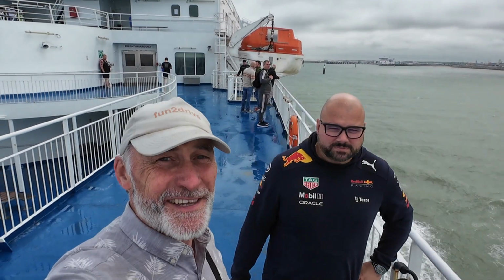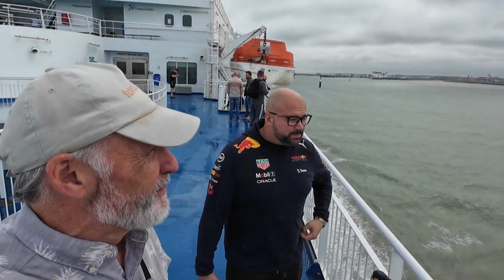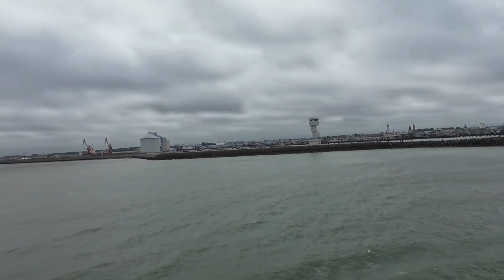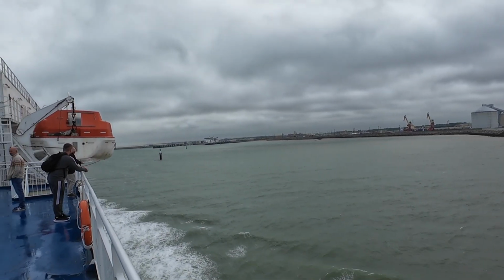Here we are now pulling into Calais. Hope you can hear me over the wind, but it's been a bit of a windy crossing. But here we go, look. It looks a bit miserable over here, but it was quite miserable when we left the UK. But I think as we go more south, the weather's going to get better, especially in Austria. I think it's going to be really nice when we get there. So let's get back down to the car now and get off this ferry onto French soil.